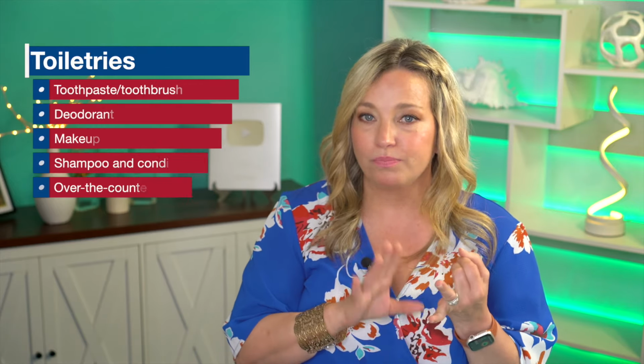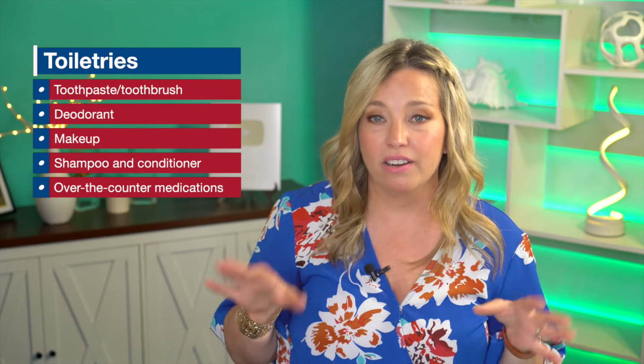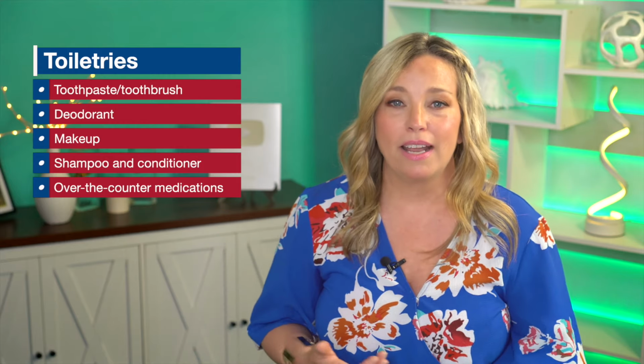But most people pack stuff like toothpaste and a toothbrush, deodorant, makeup, shampoo and conditioner, and other hair care stuff, and any basic over-the-counter medications that you might need. Pain reliever, heartburn relief, tummy medication. Also, curling irons and flat irons for your hair are allowed on Carnival cruise ships in the US, but clothing steamers and irons are not, so you're gonna have to leave your irons and your travel size steamers at home. They will get confiscated. Do not pack them.